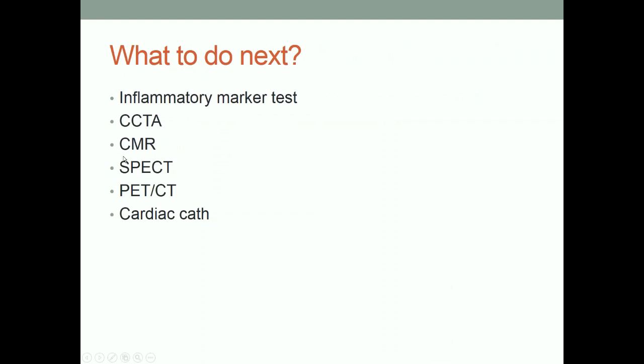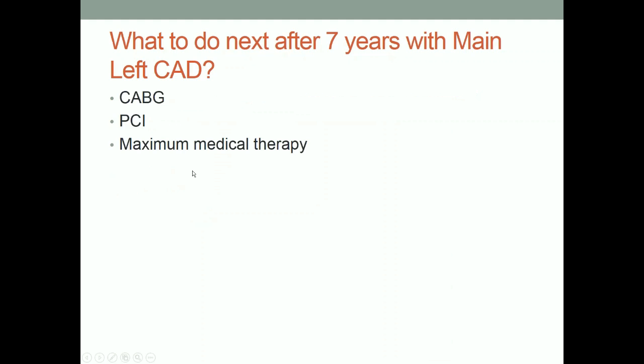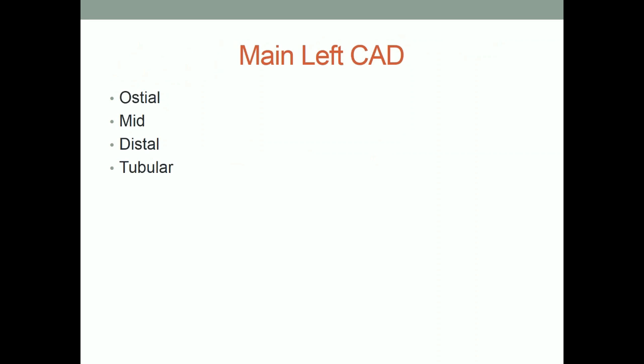So we're going to show you that basically, I don't like bypass surgery, and you saw the cath images, and it looks like we don't have a choice on this one. Maximal medical therapy we did for 7 years. Angioplasty we do in older people, but bypass surgery is a crapshoot, and we never know what's going to happen. Patient comes out and has a stroke, whatever, and so it's uncontrolled. Ostial main left needs to be distinguished from mid-main left, from distal main left, from tubular main left.